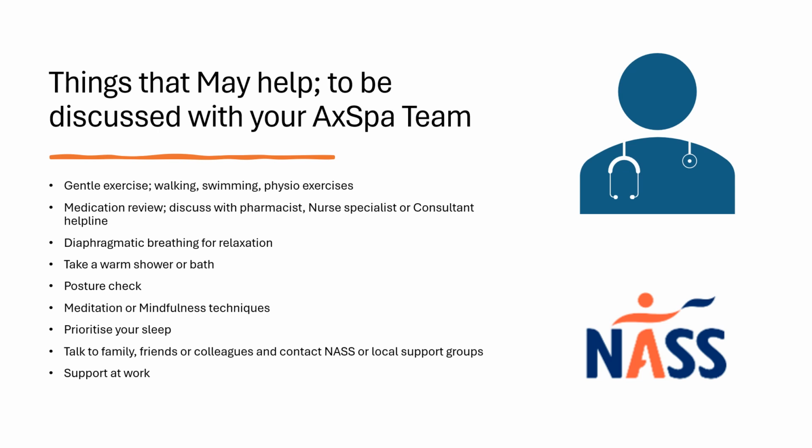It is important that you prioritise your sleep and look at ways to help support your current sleep pattern. Again, as mentioned, this is something we will discuss as a separate module.